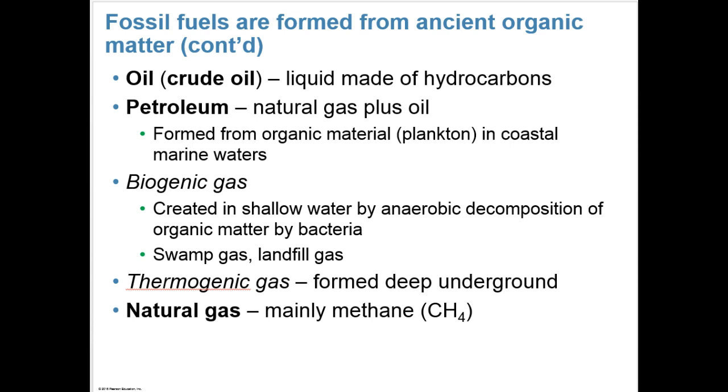Both oil and natural gas are formed from organic material, especially dead plankton, that drifted down through coastal marine waters millions of years ago and was buried in sediments on the ocean floor. Then the organic material was transformed by time, heat, and pressure into today's natural gas and crude oil. Two processes give rise to natural gas.